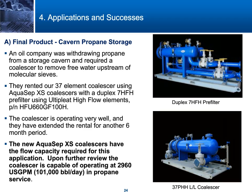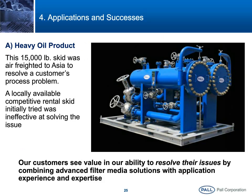Our second final product application is on a heavy oil, where an Asian refinery had acquired a competitive rental skid for particulate control, and it was shown to be ineffective at resolving the issue. They air freighted a 15,000-pound 7 HFH duplex skid that was immediately available in the Americas. This was installed and resolved the issues fully.